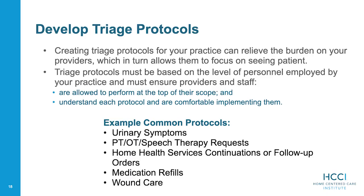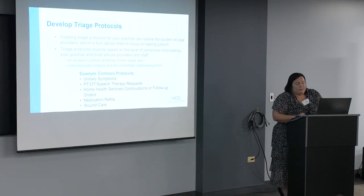Typically the home healths are really good about calling the offices when they need something. Medication refills, huge one. Is it a narcotic? Is it a non-narcotic? Are they actually due for their narcotic medications? Are your providers checking the Illinois PMP? Are they just refilling the narcotics because they've had them for 10 years?